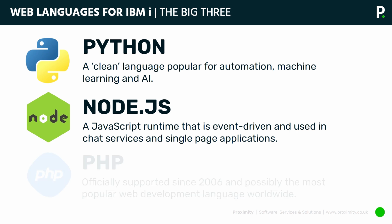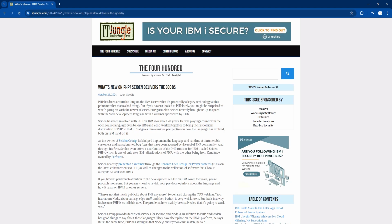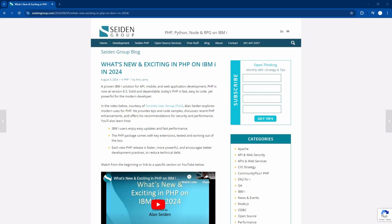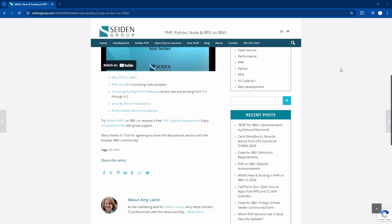But of all the big three, it's perhaps PHP, possibly the most popular web language on the planet, that doesn't receive the publicity it deserves. This was covered by a piece by Alex Woody of IT Jungle at the end of October, in which he covered an article by Alan Seiden, IBM champion, modern language expert and award-winning speaker, on what's new and exciting in PHP on IBM i in 2024.